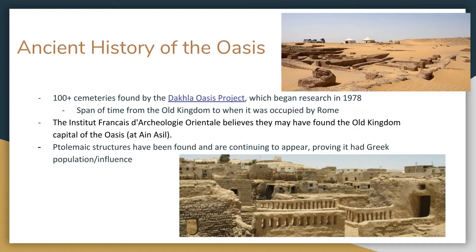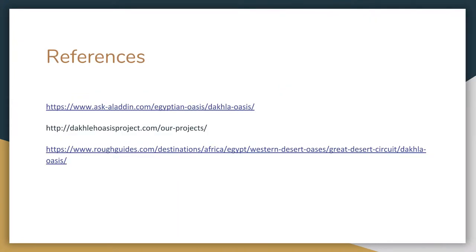All right. So they believe it was the Old Kingdom capital that they found, among other things, but that was the biggest. And then there's also belief that there were Greek influences there because of the Ptolemaic structures that are found in the buildings. And that's my references.